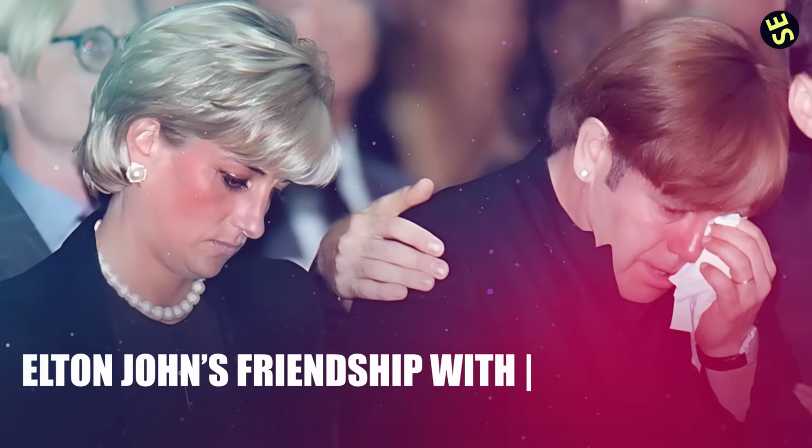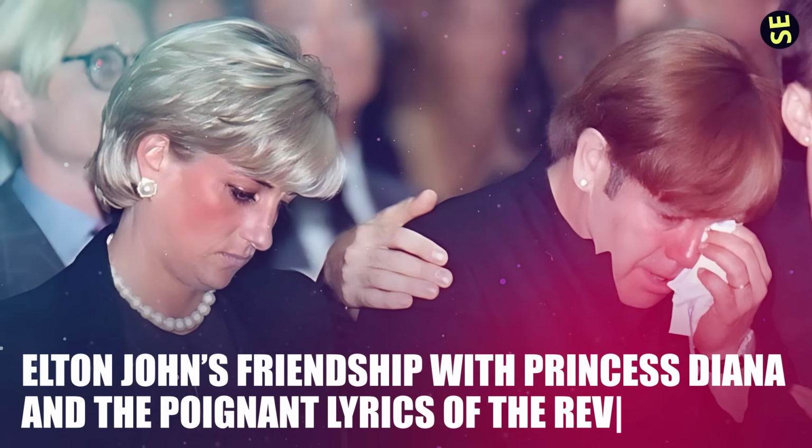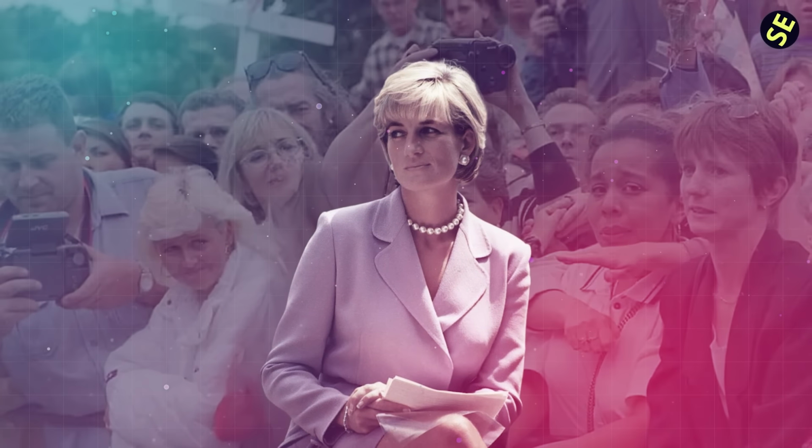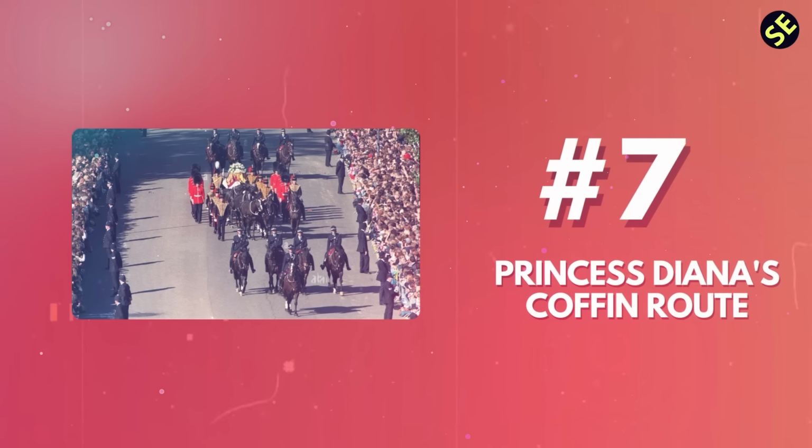Elton John's friendship with Princess Diana and the poignant lyrics of the revised song made it a fitting tribute, capturing the mood of a nation in mourning. Number 7. Princess Diana's coffin route.